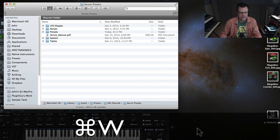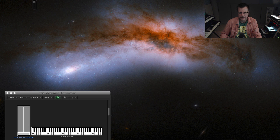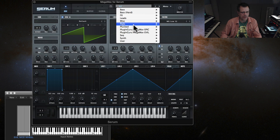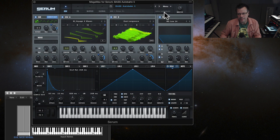And do that. And that's all you really got to do. It's that simple. Once you've done that and you come back to your DAW, you need to make Serum go away by uninstalling it and then reinstalling it. That way it checks its directories, plugs everything in, and now when you go here, you'll see MegaWav Epic and Evil.